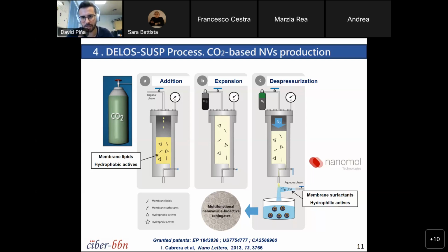But as opposed to the DELOS process, here we're going to depressurize it in a jet stream of water or an aqueous phase instead of a filter. And this aqueous phase may or may not have hydrophilic actives. And this is going to produce nanovesicles that are already loaded with the molecules that interest us. And this is very interesting because it's a one-step process. You don't have to generate the vesicles and then load them with the drugs.